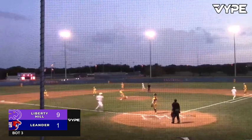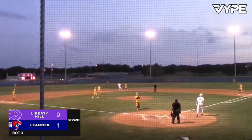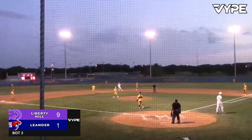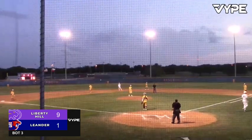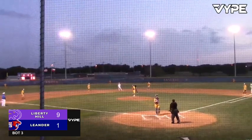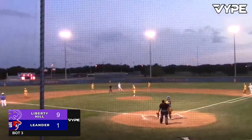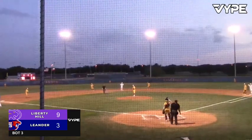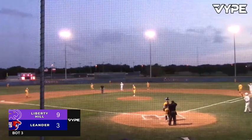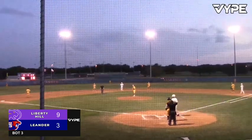Grounder on the first pitch, and an issue there at short, and Capers scores. Damian Stout, the DH, will get an RBI single. Just about everything happening in this game. Another run across here. So get that score updated. 9-3. The error will be credited to Neely over at short.